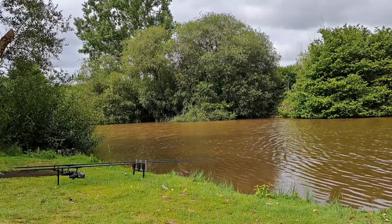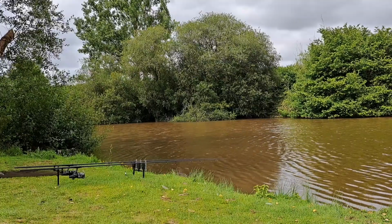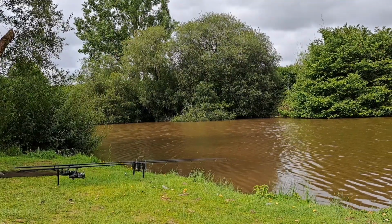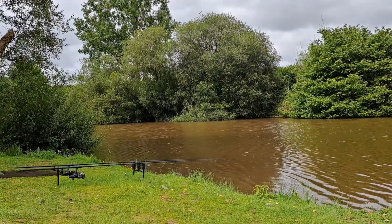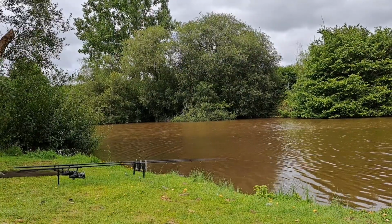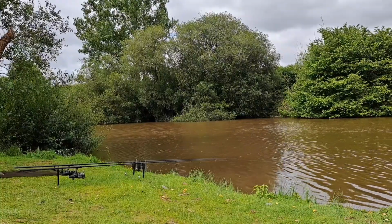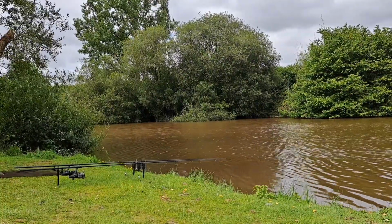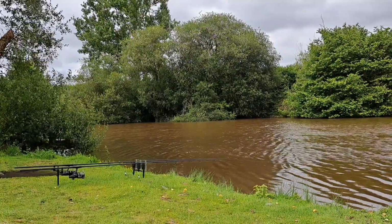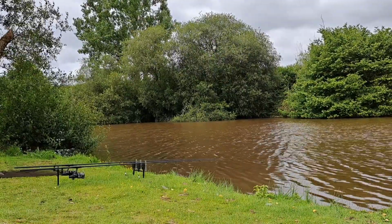My left hand rod was out on a 14 mil OG fish dumpy dumper wafter, and that produced a small common of about 2 pound within about 15 minutes. Then the right hand rod had a 14 mil fruit and nut dumpy dumbo on, and that produced another carp of a similar size within probably 5 minutes. So I've now gone to an 18 mil OG fish hardened hooker. Both baits are constantly being picked up by the smaller ones, so we're hoping something a bit larger comes along. We'll come back to you in a bit when we get some action.